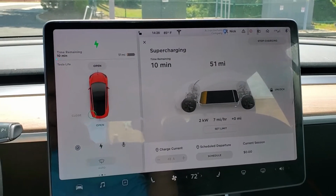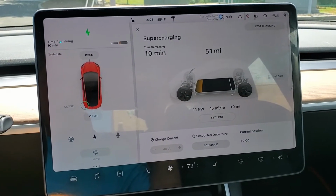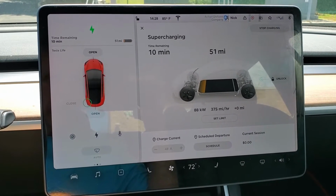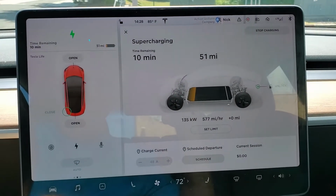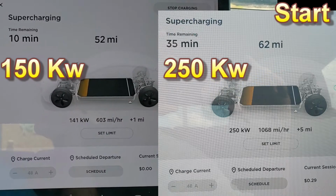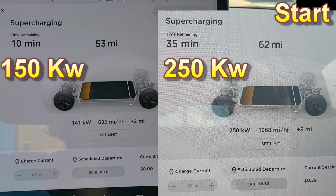So this is the 150 kilowatt charging station, and you'll see that once it starts up, it gets to just under 150 kilowatts, starting here at 51 miles left of charge, and we'll now compare it to the 250 charging station. So here we have the 150 kilowatt charging station on the left and the 250 on the right.